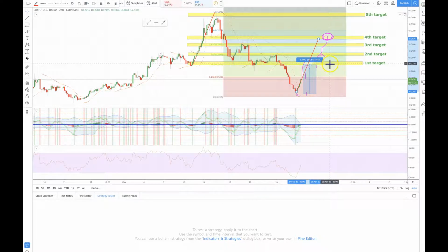It should be able to break the first, second, and third target with no problem, if it moves like this. And if it does, this is where we have to be careful, because this 0.702 marker is where I told you we're going to see the most resistance. It may bounce from here and start shooting down. It's a possibility it may come down to 28 cents, even 27, and then start moving its way back up again. But this is going to be a strong resistor.